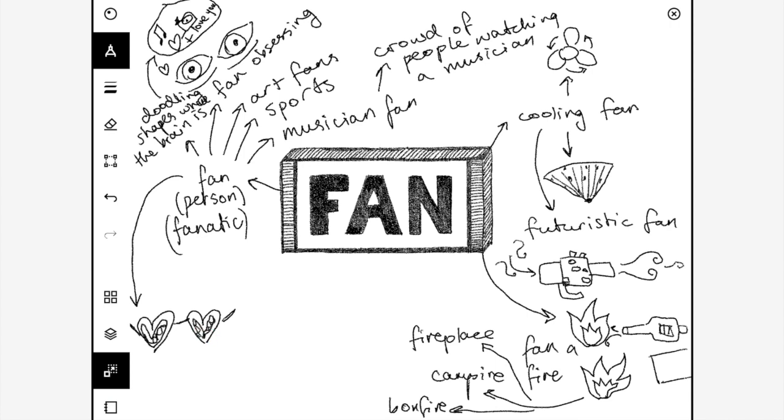You could do a fan on their phone. So maybe a photo of a person on Instagram who a fan is looking at, and a love heart for the double tap on Instagram.